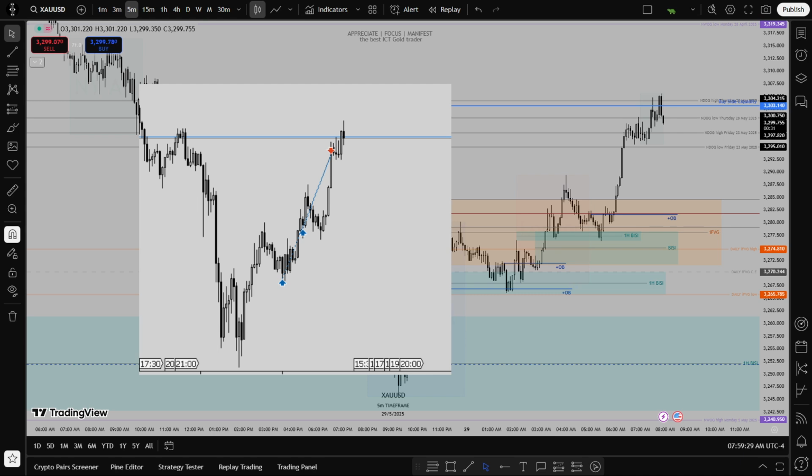And tomorrow I'm gonna be very picky with my setup. If I don't see what I like, I'm not trading. But most probably it's gonna be a good day to trade, and I will find something, just to get a little bit something.